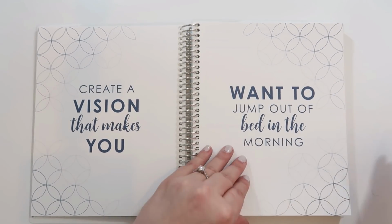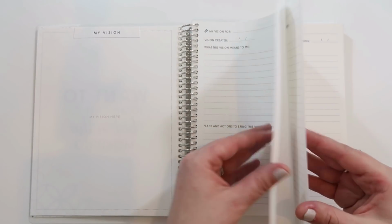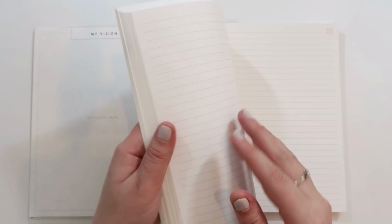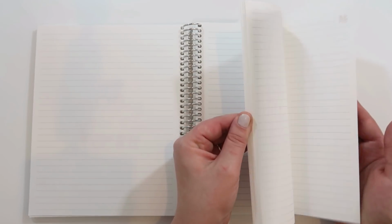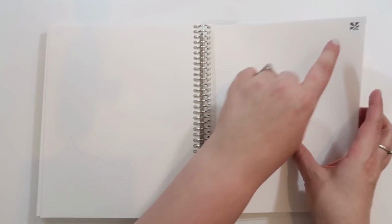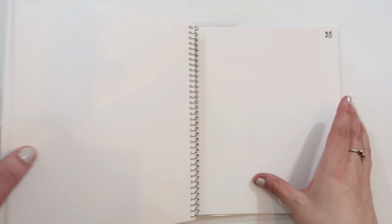Oh, look at that quote in this navy color. And then it's got all the different vision board pages. These are all navy, like navy color scheme. And then it's got another quote with this peach color. And then all the notes pages in the back, all the lined ones have a little peach Erin Condren logo. All the dot grid ones have this little teal one. And then all of the blank ones have the navy logo.